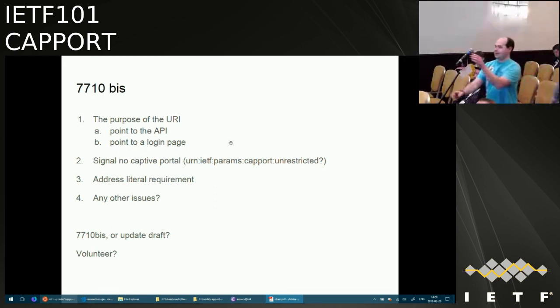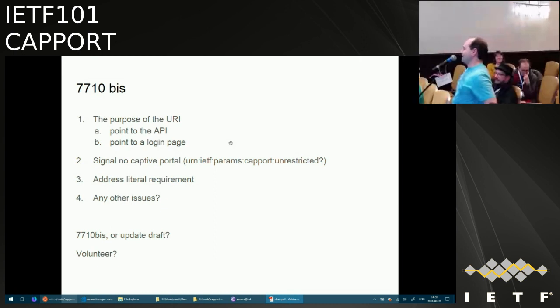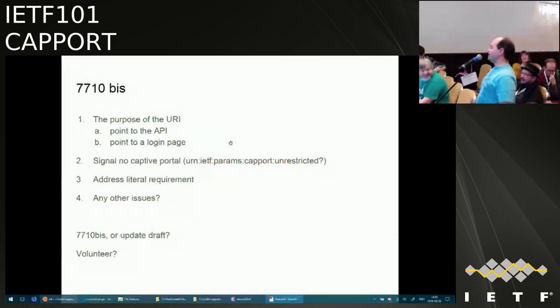B. All right. So this doesn't seem to be resolving. And I'm moving the microphone away from Adam so he can't reach me. I've got option F. 7710 signals with a DHCP option. Yes. We could leave the existing stuff alone, and the new thing could have a new DHCP option code.